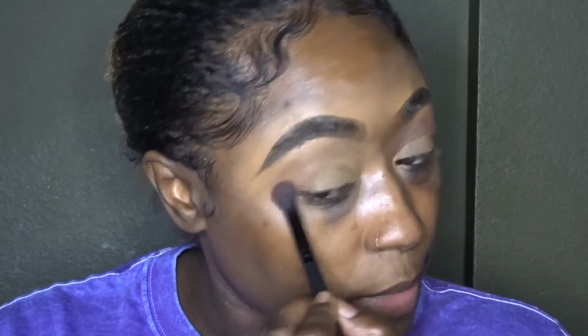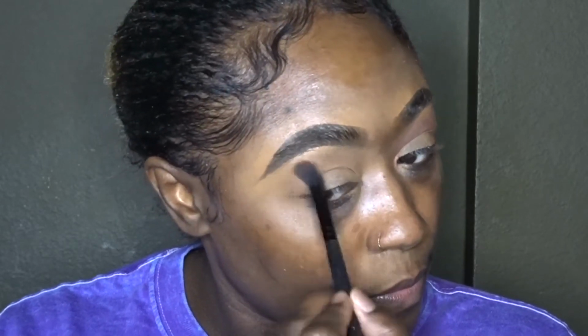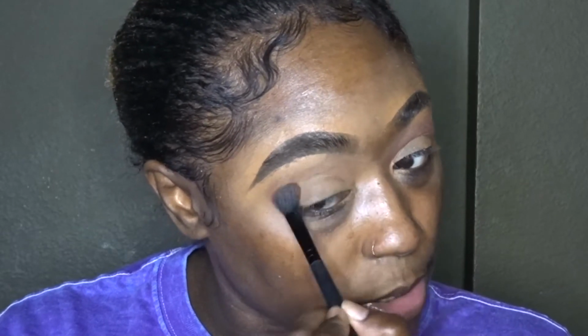So we're doing the same thing. We're starting at the corner and then we're just working our way in, just blending. And remember, we're not going down the bridge. We're just going to the bridge. So blend that and make sure that you blend it out smooth. And we're not going up to the brow bone. We're just staying right here above the crease area. Above the crease. And I keep getting closer, but then I keep going back further.